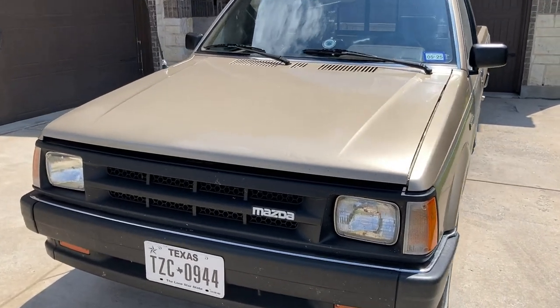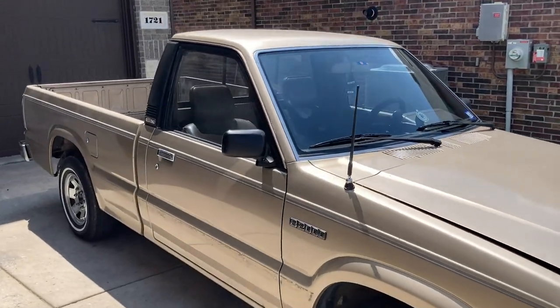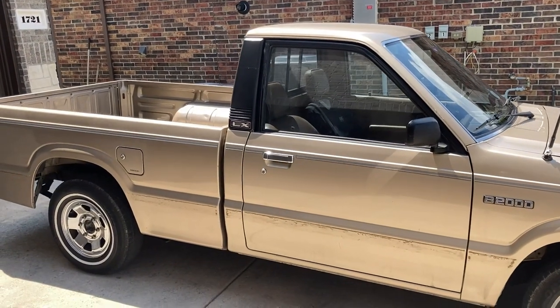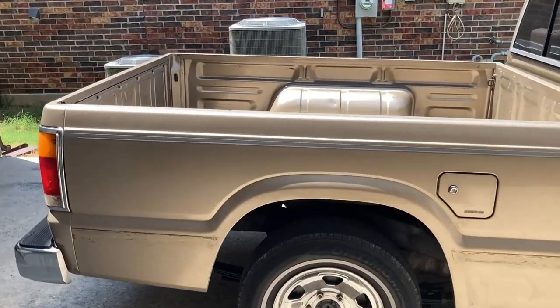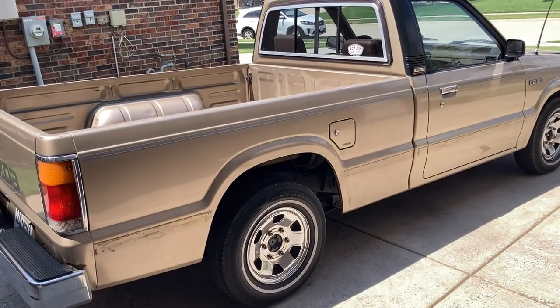Hey guys, what's up? Got a bright sunny day here in Texas. Experiencing some pretty good weather for us. Finally got a break in the high heat. But I wanted to take the opportunity to introduce you to the new project. This is my 1986 Mazda B2000.